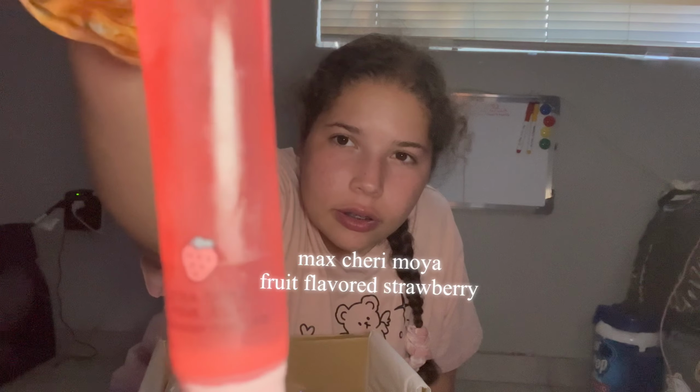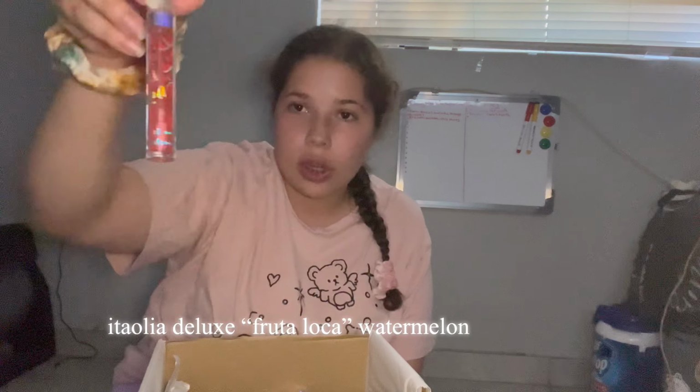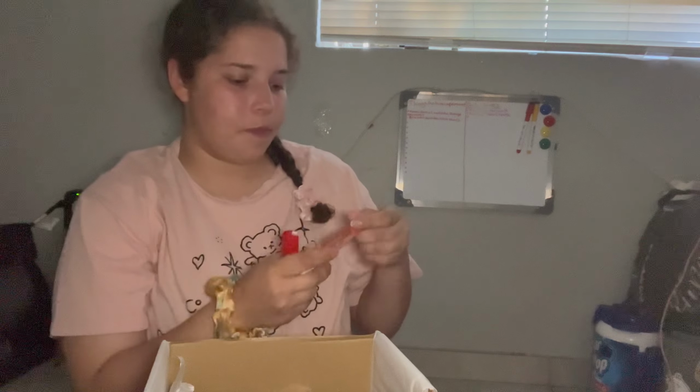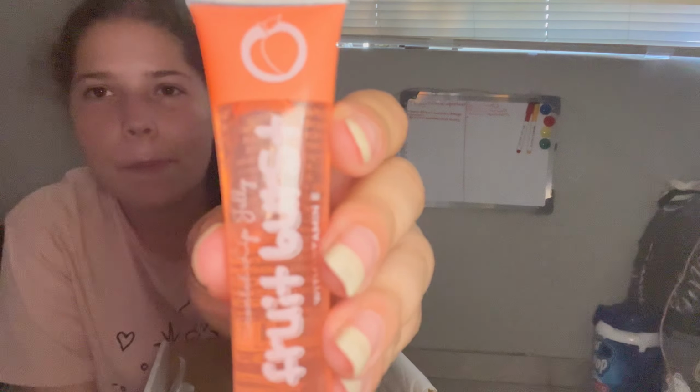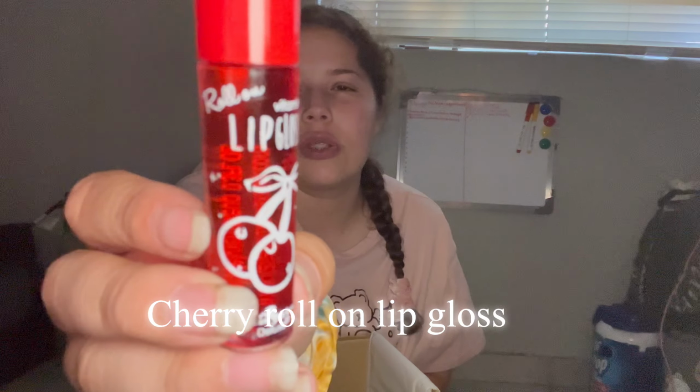And then this is strawberry Max Cherry Moya lip gloss. Then this one is Fruta Loca Watermelon Lip Gloss. And two more. This is Peach Scented Lip Jelly right here. These look familiar because I got them in my other bundles from One Stop Kawaii Shop. So I have peach now. Then this one is a Roll-On Cherry Lip Gloss. Those are the cherry right there.